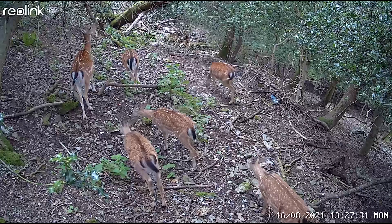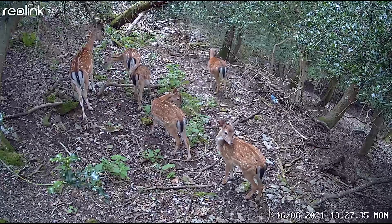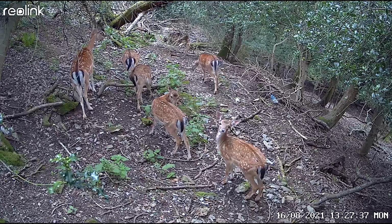Originally this camera was about £300 new, now it's about £70. The cheaper camera is about £40. Both do an adequate job.